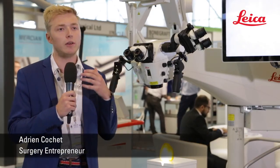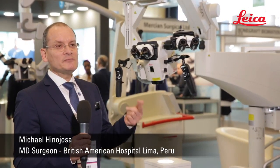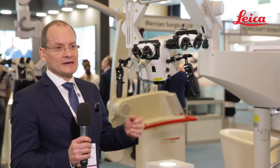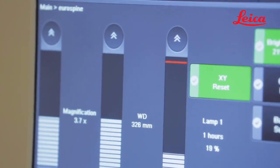First of all, it's very intuitive and very easy to use. The first or the second assistants, they have the same view like the surgeon. They can see the end point like the first surgeon. They have the same view. It's very important because they help you to have a good surgery.